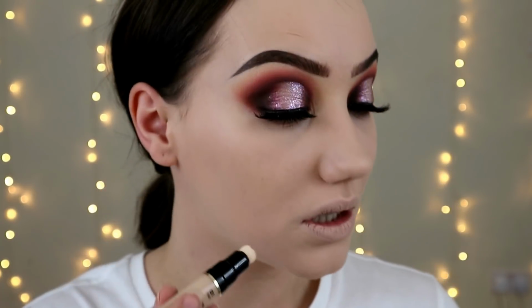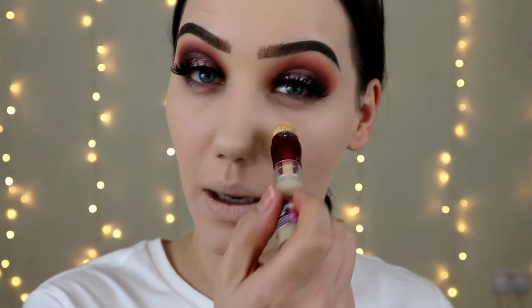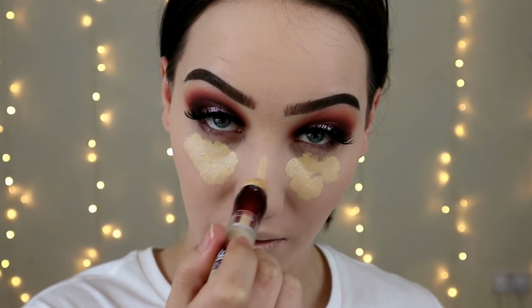It's too dark though, I think. I don't think I'll be able to use this on my face. I think that's going to be way too dark actually. Yeah, I mean that's darker than my foundation, so we'll not use that one. Let's just go in with the Instant Eye Eraser. I've only used this so far for setting my eye base, so I've not really tried it on my face yet.